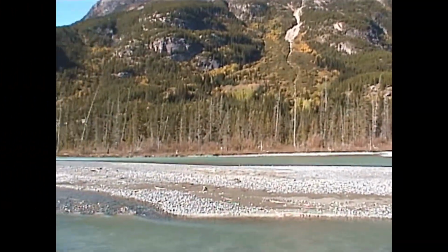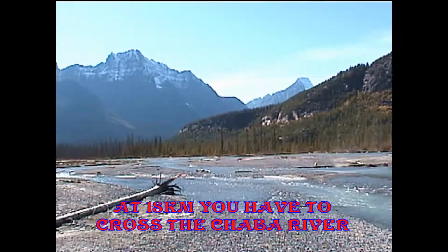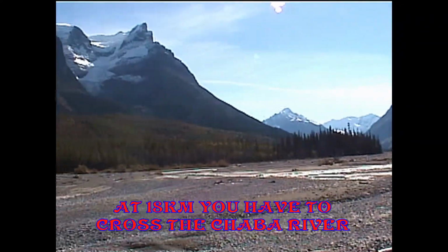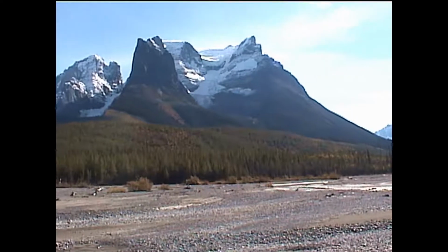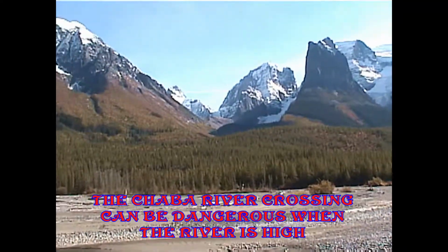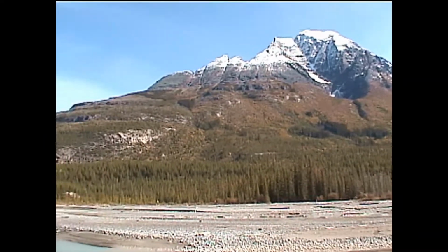Hamber River crossing. At 18 kilometers you have to cross the Hamber River. And it's best to cross this river late in the year when the river is not as deep. It's best to cross the Hamber late August or onwards, where the river could be quite treacherous. It could be thigh deep or even deeper.